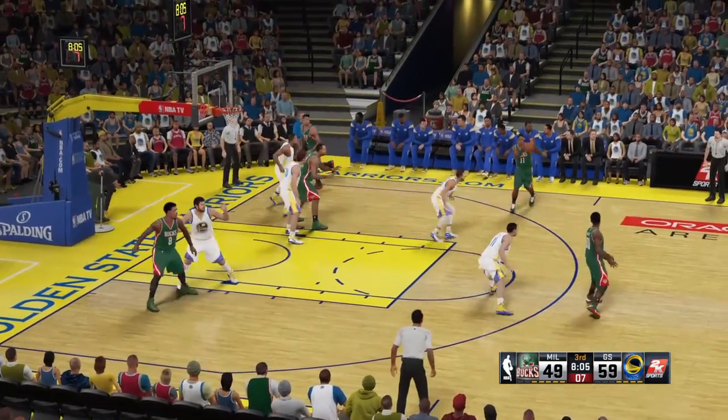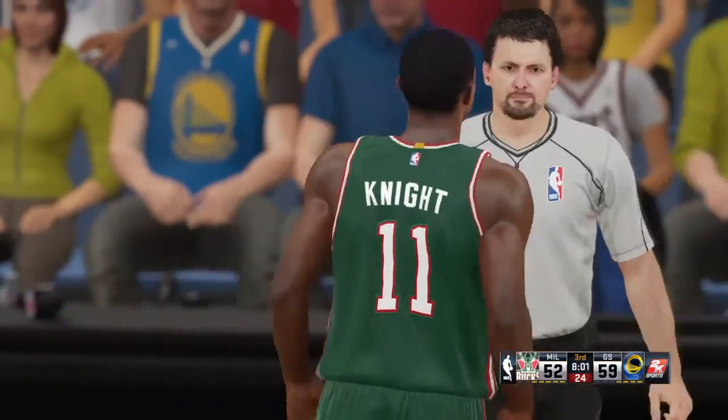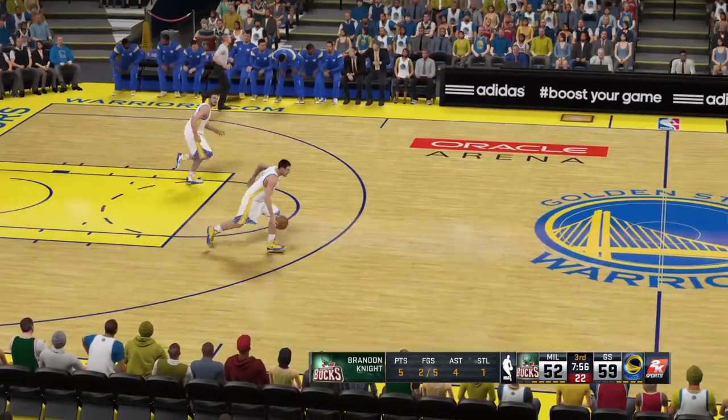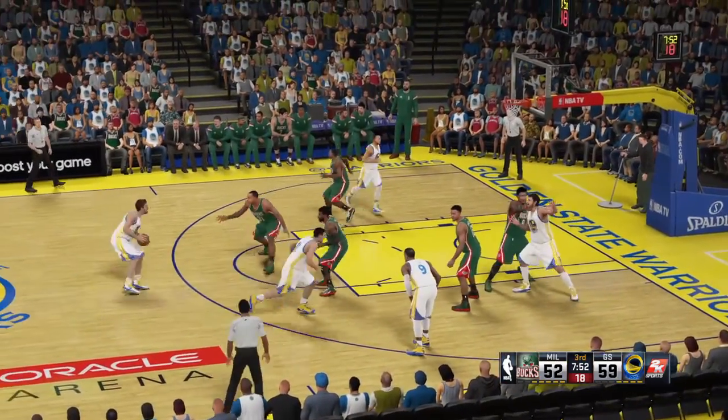Now, here is Knight. The 3-ball, and another 3 for Milwaukee. Incredible. Only took them a few seconds to answer the 3-ball with one of their own. Let's keep this thing going, guys. I love seeing a three-point battle like this.